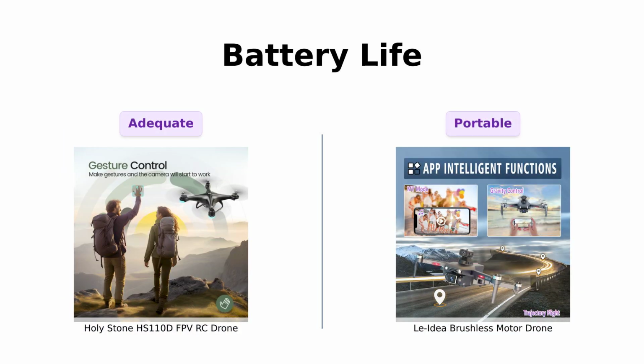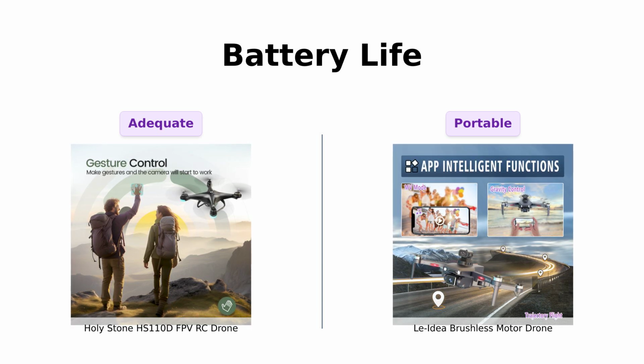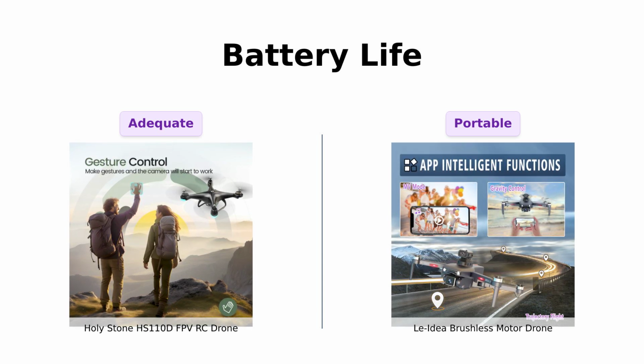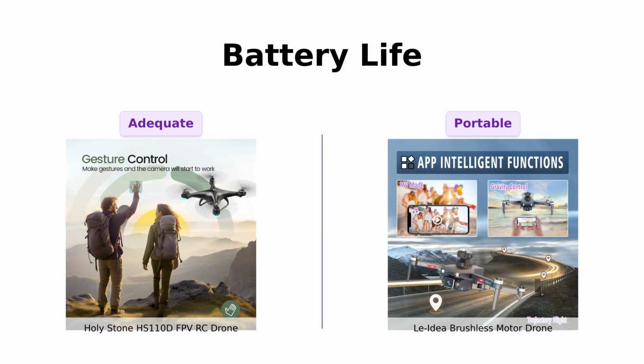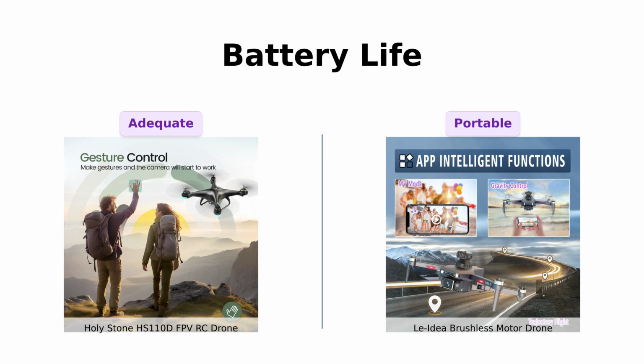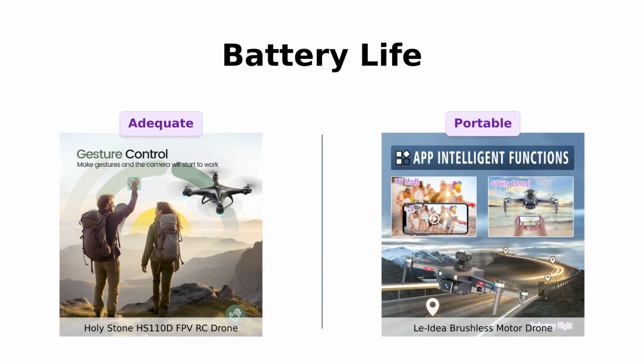Battery life. Both drones come with two modular batteries offering around 20 minutes of flight time. But IDEA's foldable design and carrying case make it easier to pack up and go. Reviewers appreciate the portability of IDEA. So it's a tie in battery life, but extra points for portability go to IDEA.